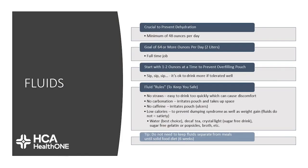The number one reason for readmission into the hospital is dehydration. So sip, sip, sip throughout the day and stay hydrated. This may feel like a full-time job, but getting a minimum of 48 ounces of fluid per day and a goal of 64 should feel like something that you're working towards. Also, avoid any straws, carbonation, caffeinated beverages, as well as calorie beverages during this phase. Water is your best choice during this phase, and make sure you stay on top of fluids, but you do not need to separate your meals from your fluids at this point. That doesn't begin until 6 weeks.